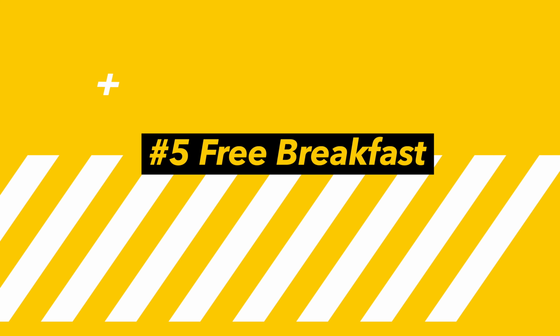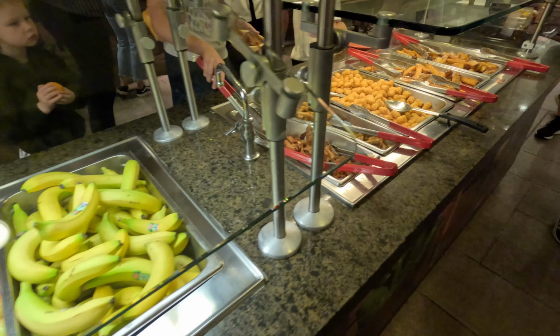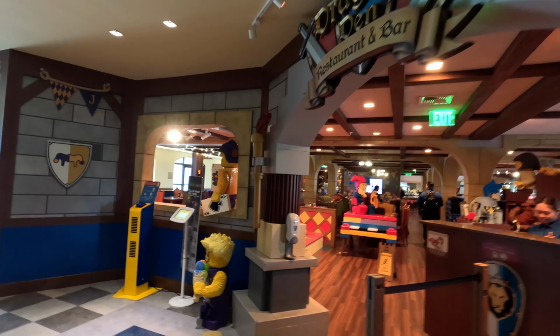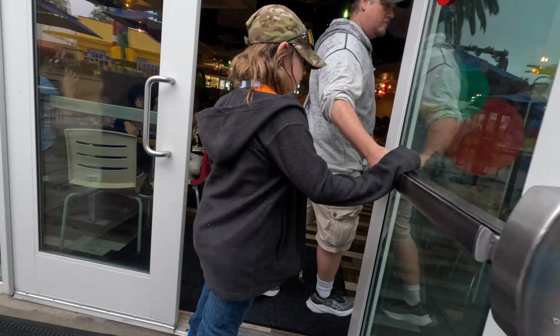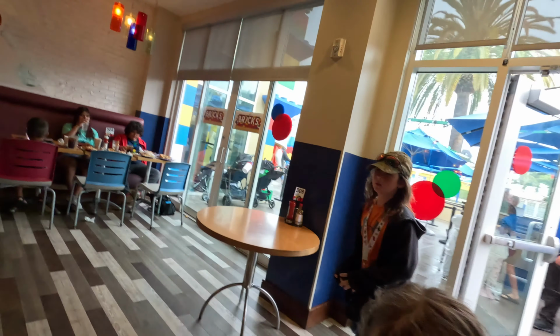5. Free breakfast. Your hotel stay includes an amazing free breakfast buffet. If you stay at the Castle Hotel, your breakfast is included at the Dragon's Den restaurant. If you're staying at the Legoland Hotel, your breakfast is included at Brick's Family Restaurant. Even though breakfast is included, you will need to make a breakfast reservation, and it's a good idea to arrive a few minutes before your reservation.